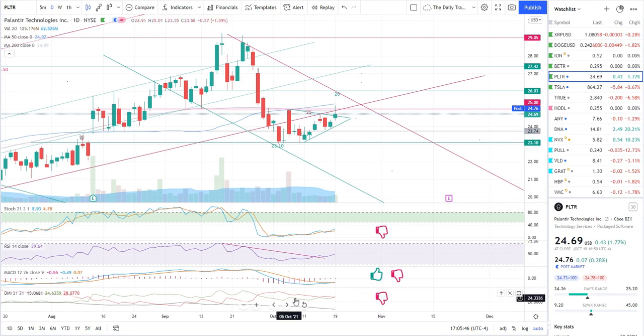And we also have a crossover for DMI. So this is quite impressive, actually. DMI is crossing over right at the same time as MACD. We just need this stochastic to get some steam up and we should be good to go.